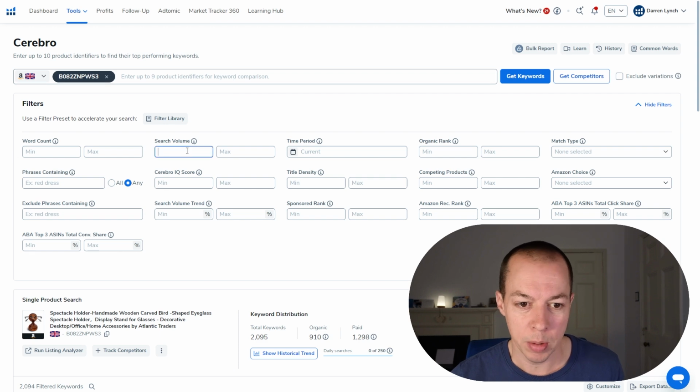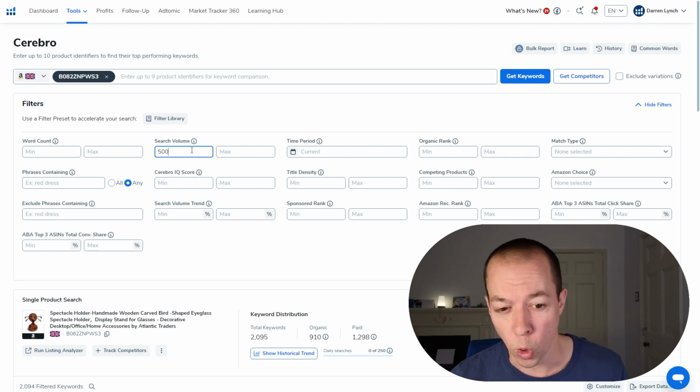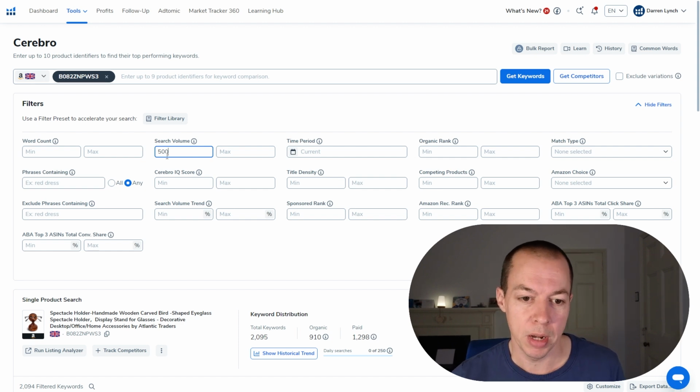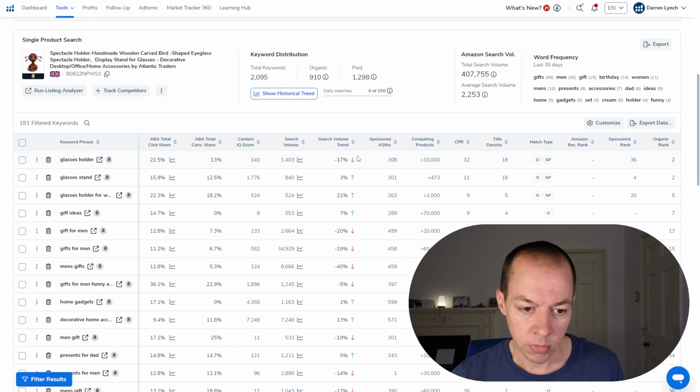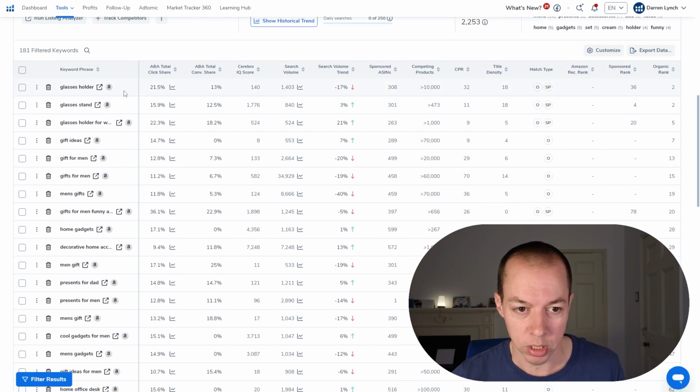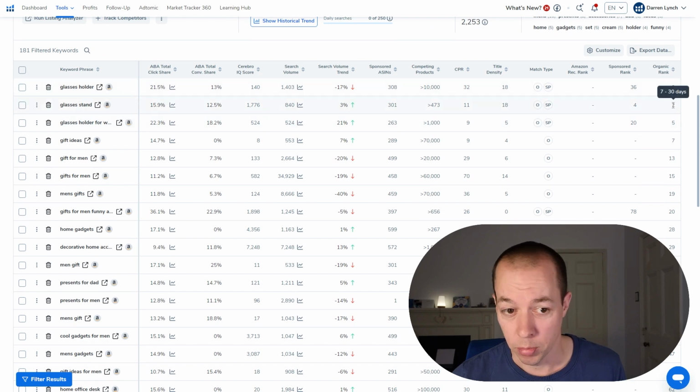So let's put in a minimum search volume to exclude all of the noisy, low volume search terms that may still be relevant but won't be driving the bulk of the sales. A minimum search volume of 500 will filter out a lot of the noise. And when we come down, we can see that they are ranked really well. So glasses holder, glasses stand, they're ranked organically in position 2.